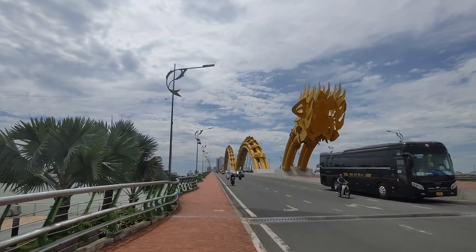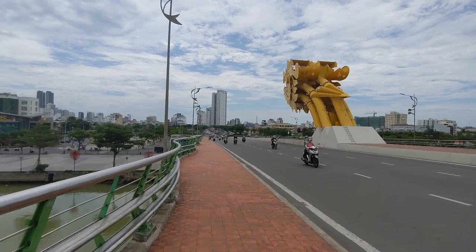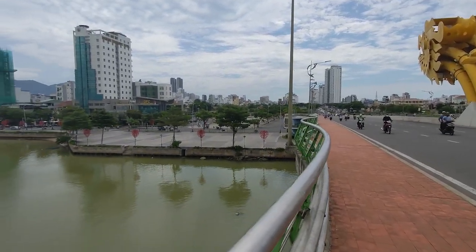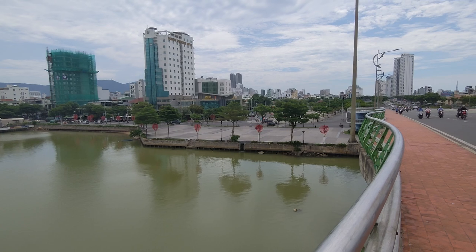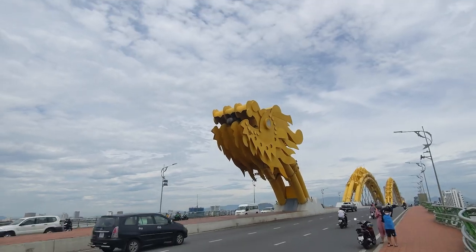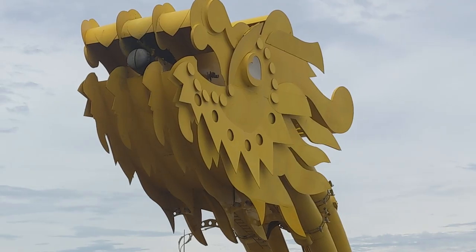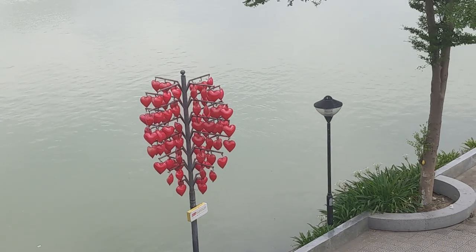Up close, you can see how big that dragon actually is. So that is the head of the dragon. And right there, that is the parking spot. That will be completely full before the dragon spits fire tonight. That is the head of the dragon. You can see where the flames come out. You zoom in a little bit. Do you notice the eyes? There's a common theme running around here.